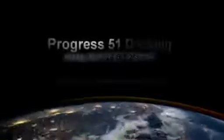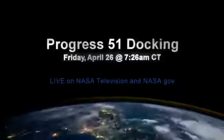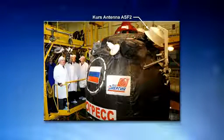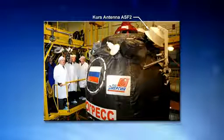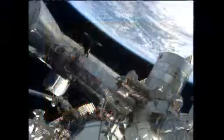The crew's also been getting ready for the scheduled arrival of a new shipment of supplies in a Progress cargo ship, which launched on Wednesday from the Baikonur Cosmodrome and is due at the Zvezda module's docking port at 7:26 a.m. Houston time on Friday. The mission managers are still looking into options for ways to deploy a navigation antenna that failed to deploy yesterday. Those meetings are still underway.